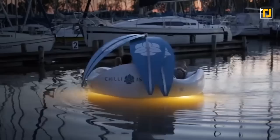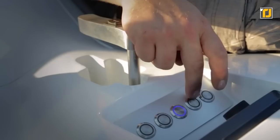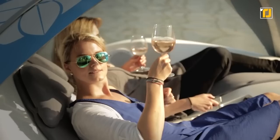The Chile Island can fit 2 people on board, and you can control the vehicle's speed and direction using the central trackball. The seats can even be used as slides if you want to dip into the water. It also comes equipped with a dual speaker sound system and cup holders. The whole package is perfect for couples who want to chill out on the water.